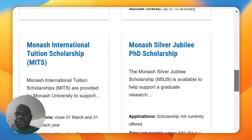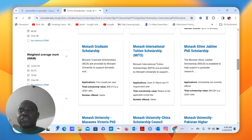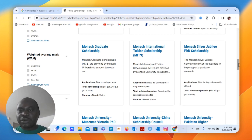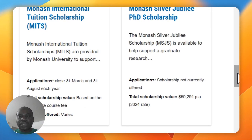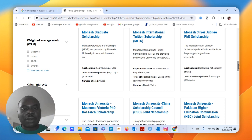And then if we keep scrolling down here, dear friends, we'll be able to see what is called the Monash Silver Jubilee PhD Scholarship, which is, application scholarships not currently offered. So you can see it's saying not currently offered. Then there's this one here, which says Monash International Tuition Scholarship. So when you click on this one, you'll be able to see that this particular scholarship is meant to finance your tuitions. And the deadlines, as you can see, is 31st March and 31 August every year. And in terms of number, this one varies, so you might want to consider looking at that.